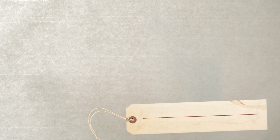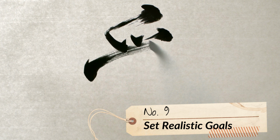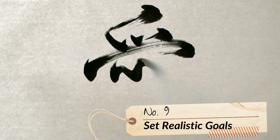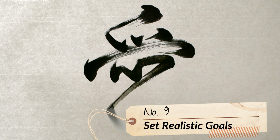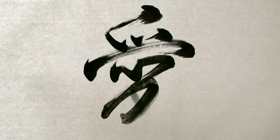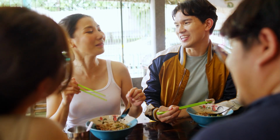Progress, not perfection. Mandarin is a complex language, and it's essential to set realistic goals for yourself. Break your learning journey into smaller, achievable milestones, such as learning a certain number of characters or being able to hold a basic conversation. Remember, the goal is progress, not perfection. Celebrate your achievements, no matter how small, and continuously reassess your goals as you move forward. This will keep you motivated and on track toward fluency.